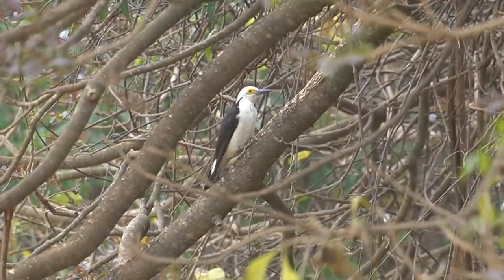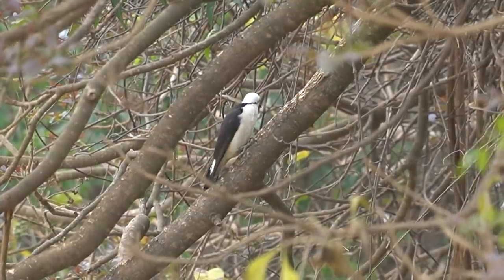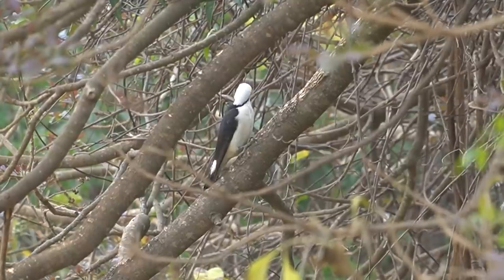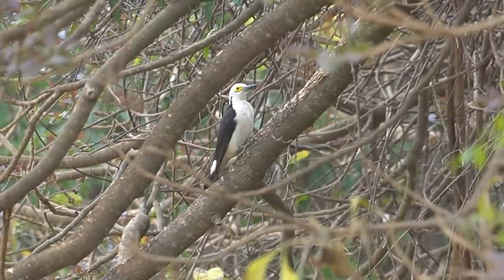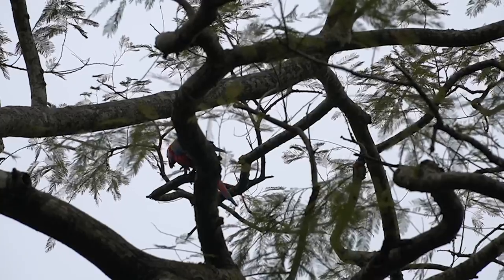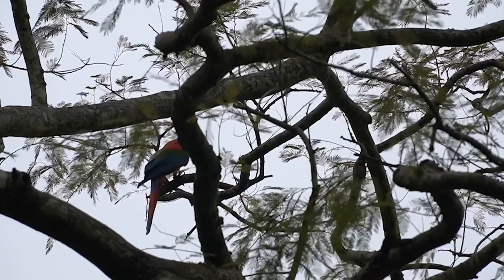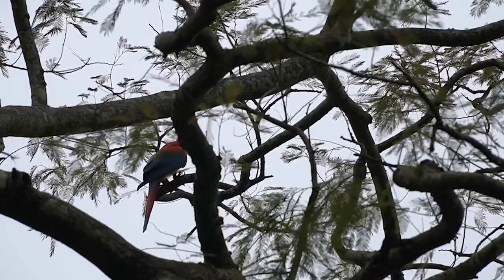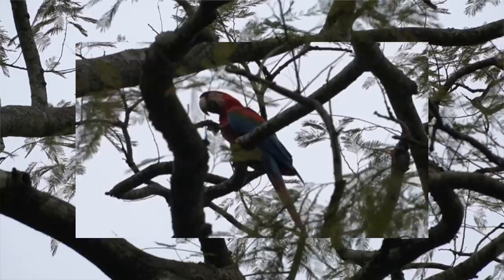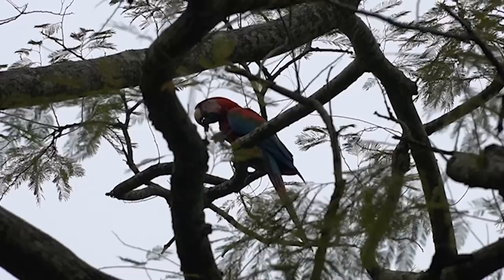Still have not spotted the elusive anteater. We are not giving up. That's why we're here and we're gonna keep trying. So look at this beautiful guy that just landed right next to us on this road. Macaws everywhere out here, parrots. Oh, he's so pretty.